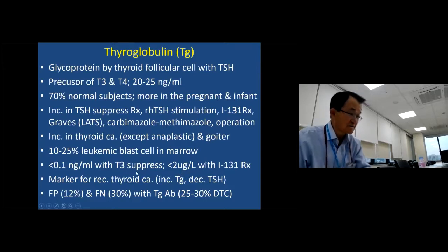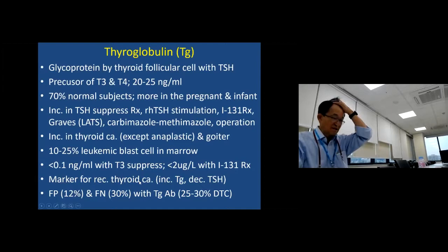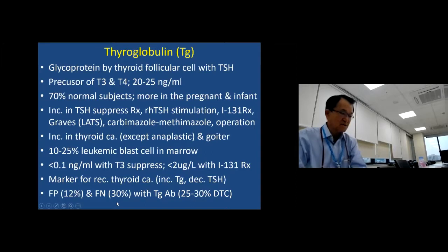So we use the thyroglobulin as a marker for possible recurrent thyroid cancer. Increased thyroglobulin but decreased TSH, that's when you suspect recurrent thyroid cancer. And this approach also shows 12% false positive and 30% false negative. So nothing is perfect. About 25 to 30% of differentiated thyroid cancer has this kind of false positive and negative.